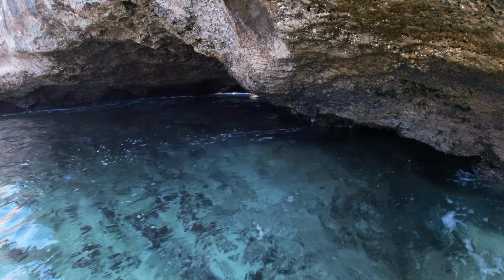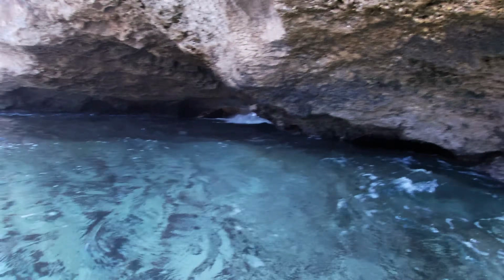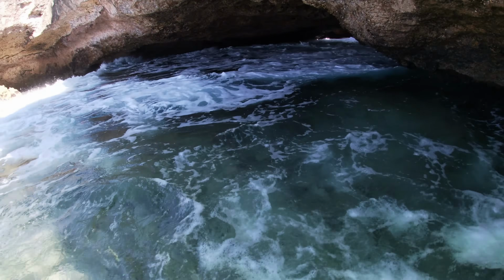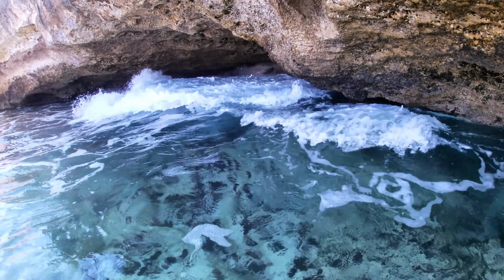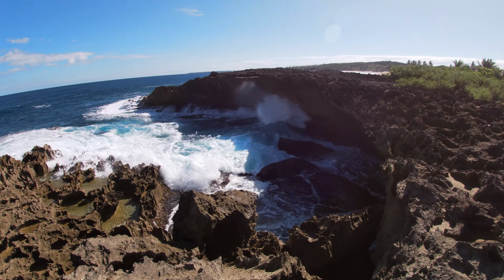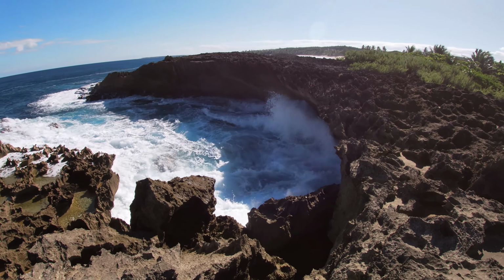And here's one of the caves. Although the tide was too high and the water was too rough to explore, I still enjoyed taking a peek. That's the first time in my life that I've actually seen a wave come in through a cave, so that's kind of cool. And once I got on top of the rocks, I could see how the waves were coming in to go inside the cave.